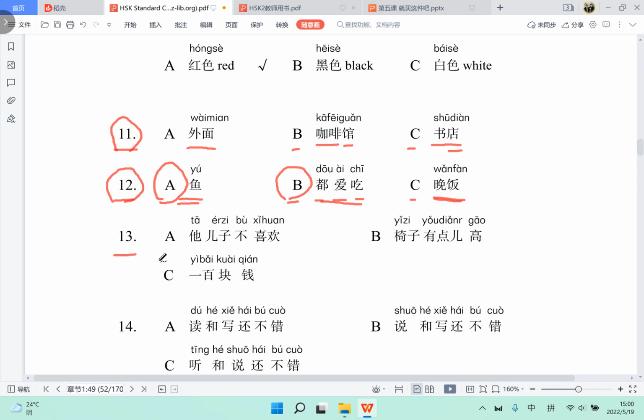And 第13, A, 他儿子不喜欢, so his son doesn't like it. And B, 椅子, chair, right? 有点高, we see tall or elder, right? So 有点, a little bit, right? So 高 is an adjective. And C, 100块钱, 100 yuan. So according to these choices, I think the dad or the mom bought a gift for his or her son, and they are talking about something about that gift.